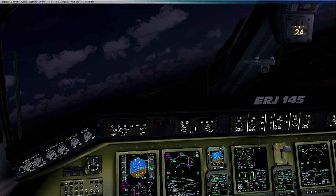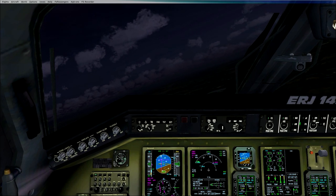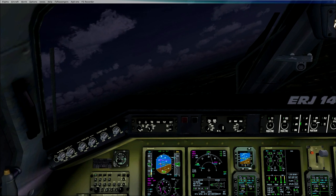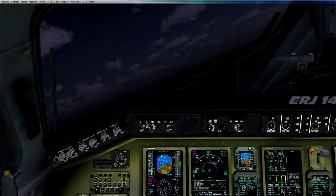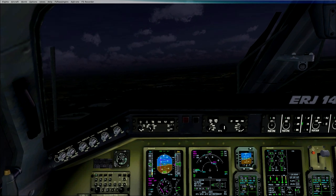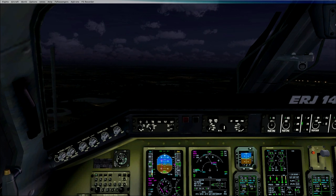Oh, I'm probably going to fail on this so hard. This is the biggest plane I've flown in a long time. Oh, there's the runway. I see it. We might live. We might just live.